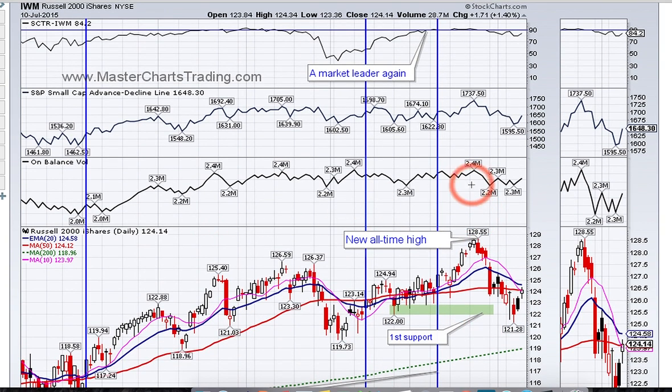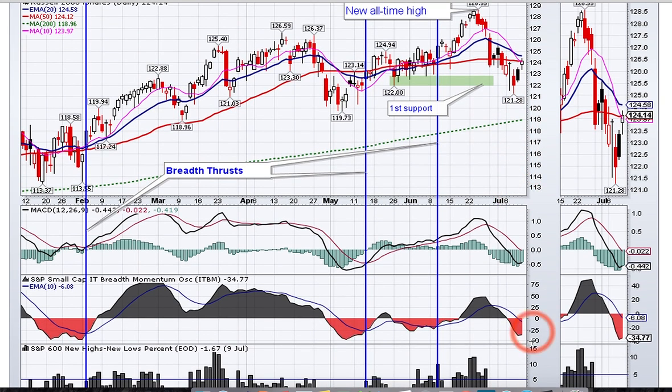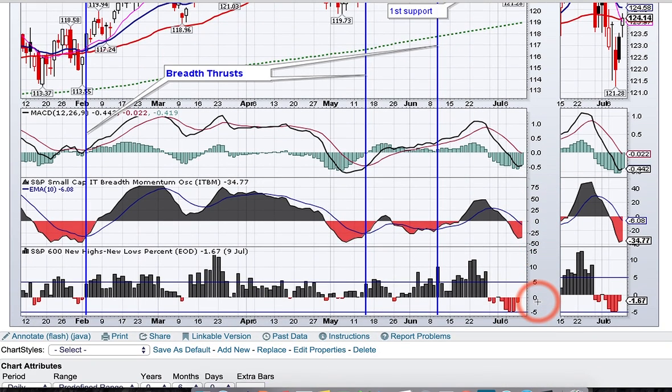And also on this chart, there were no divergences. We were making higher highs for the advance decline line, and the on balance volume was pushing higher as well. So on this chart, basically there were no divergences, and whereas S&P 500 came down as far as the 200-day moving average, Russell 2000 is nowhere close to it yet. So we're still yet to get a breadth thrust on the IWM, but I think we will. If S&P 500 got it, then we will most likely follow with a breadth thrust for IWM as well.